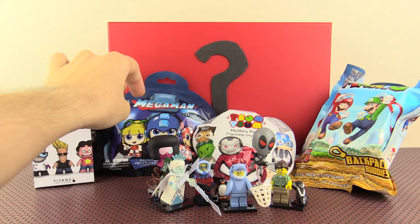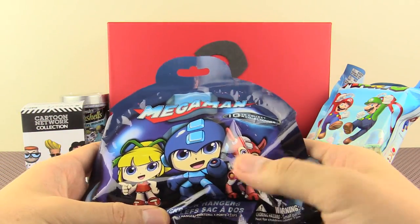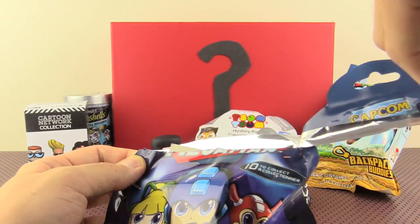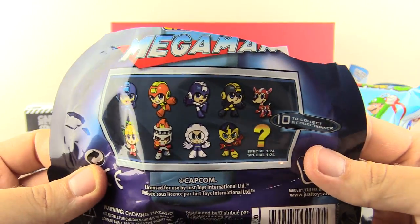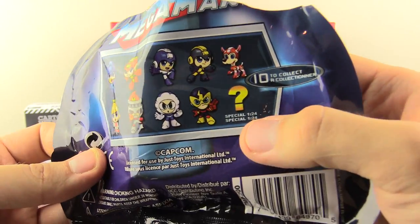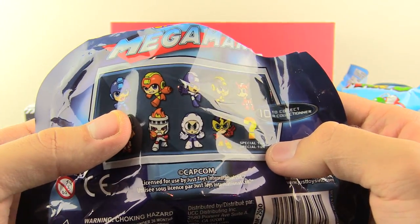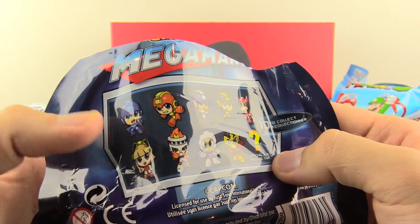So moving right along to another bag that we have opened up before, and that is the Mega Man backpack hangers. Let's go ahead and slide this bag open. Whoops, actually, before we do that, I probably should have shown you what we can get. So that is the options of what we may actually pull. Obviously, we want to try to get the special figure. Last time people said that that was the special figure. I don't think it was. I'm pretty sure that this is the exact same pose, but it could be wrong.